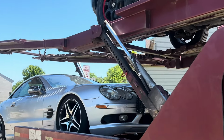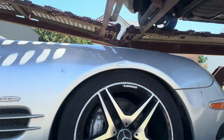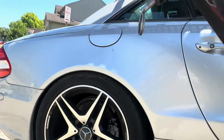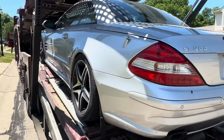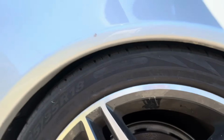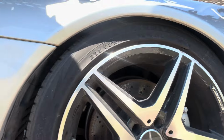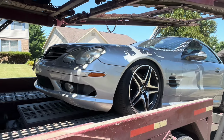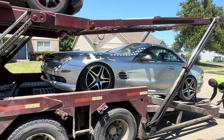Okay. Now, I know the owner just bought this, so he hasn't even driven it yet. See some damage right there. See some paint work right here. All right. Has the newer tail lights. Nice wheels. Let's see. Huh. Okay. Suspension sitting low, we can see that.